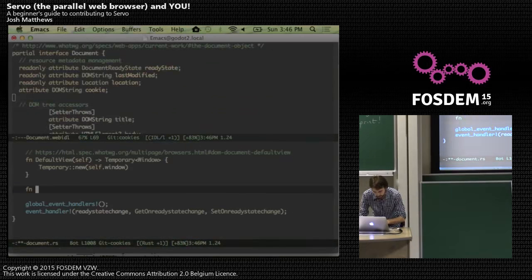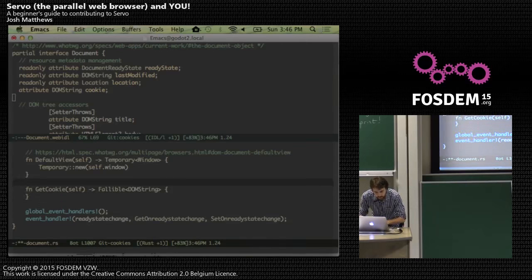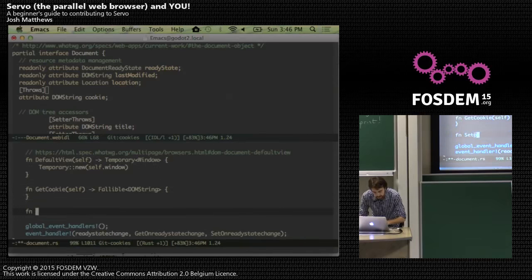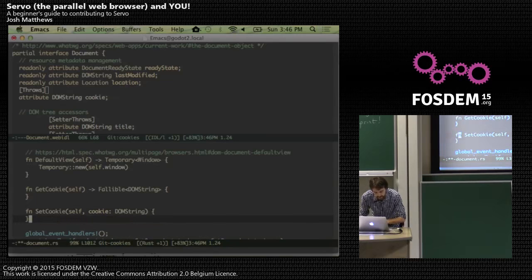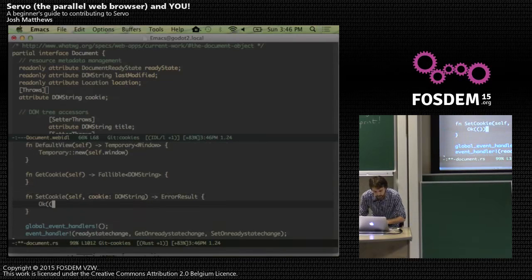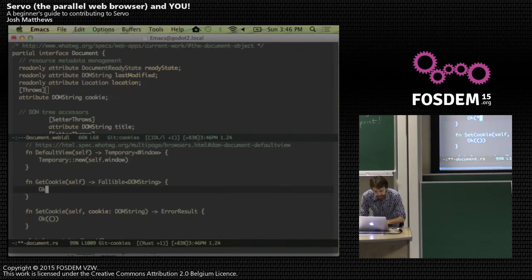So I'm going to do this. Yep. We'll also need to mark this as throws because it can throw errors. We'll go set cookie. Yes, it doesn't return anything. Or, no, sorry, it does. Error result. So we return OK values by default.